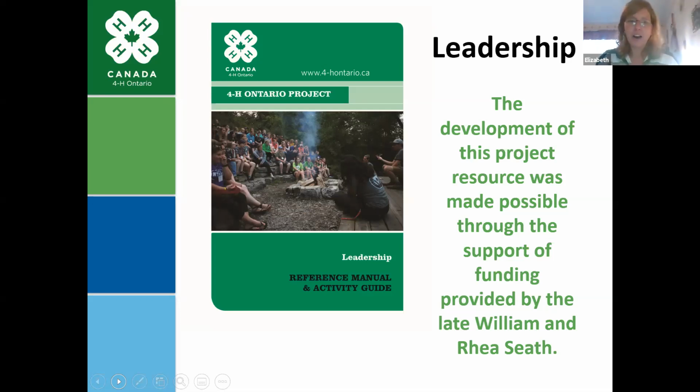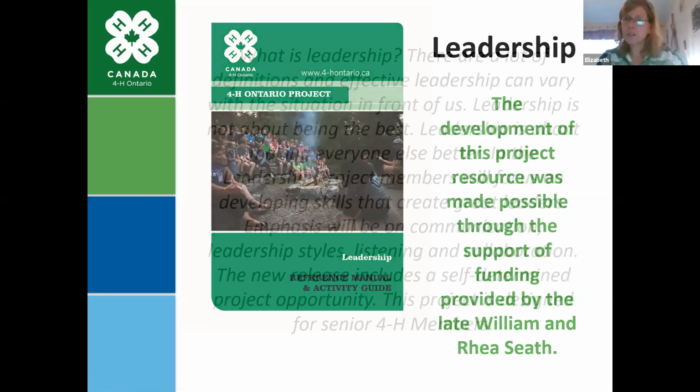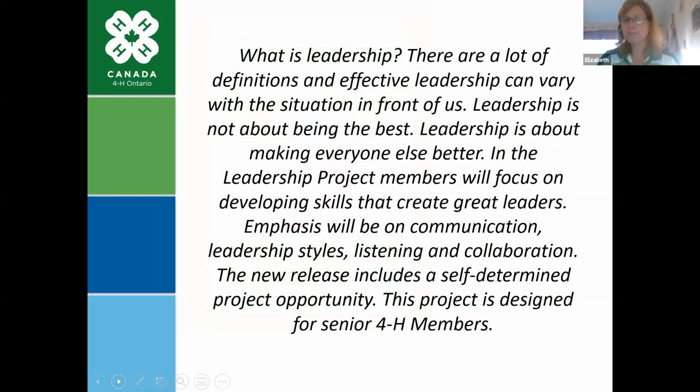So with this project, as the title says, it focuses on everything leadership. There are a lot of different definitions as to what leadership is and what effective leadership is, and it varies with the situation in front of us as well. So this project really delves into the topic of leadership and what it means for each individual person within the project. It really does focus on the fact that leadership is about helping to make everyone else do their best.